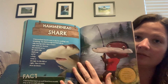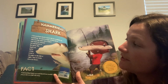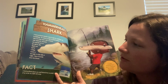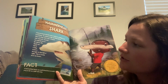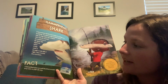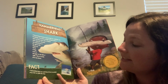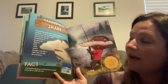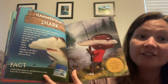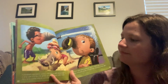Dun dun dun dun. A hammerhead shark. A hammerhead shark's nose is only for smelling, not breathing. The shark swings its head side to side, forcing water into a nostril near each eye. Because its nostrils are so far apart, the shark can tell if a fishy scent is stronger to the left or to the right. Then it tracks down its dinner. Fact: a hammerhead shark can smell blood from wounded prey as far as half a mile away. If you had a hammerhead shark's nose, you would always know the best places to fish. Ooh, this would be a good one for my friends who like to fish.